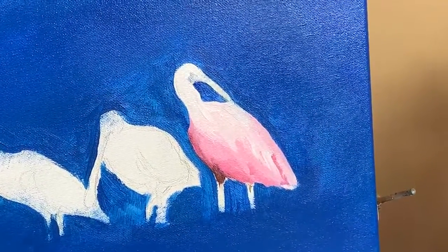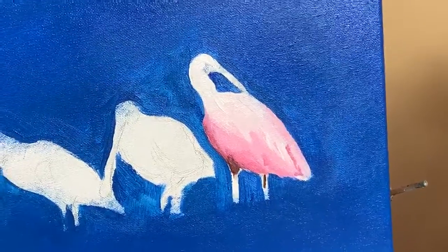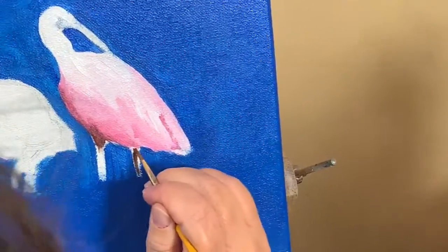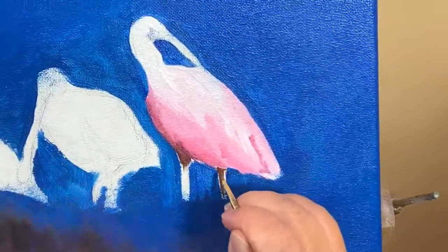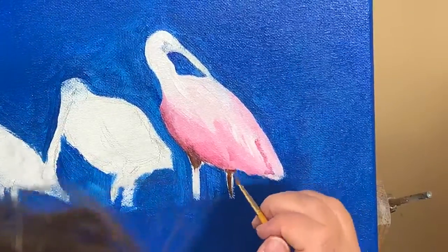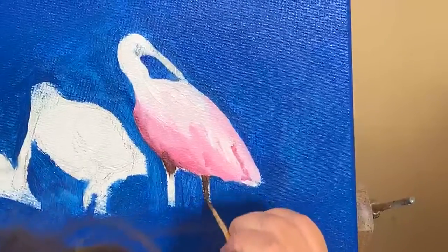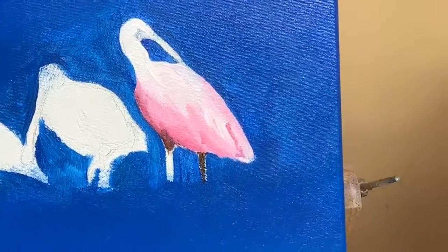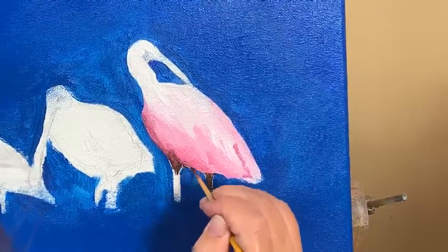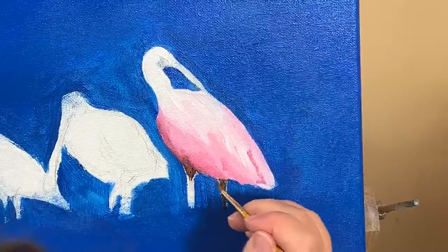All right, this one's kind of dark, this leg, because he's in shadow over here. So let's get that one. Tiny bit of black in there. Black and brown, a little bit. A little bit of black. A little bit darker. Just a drip. Just a little bit.